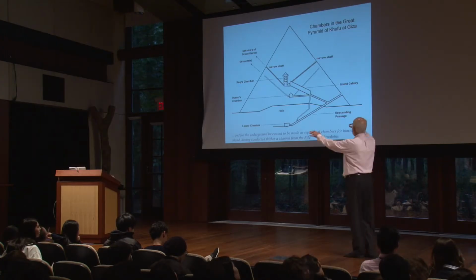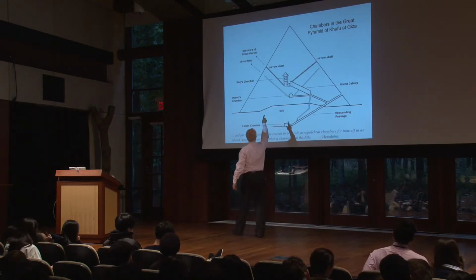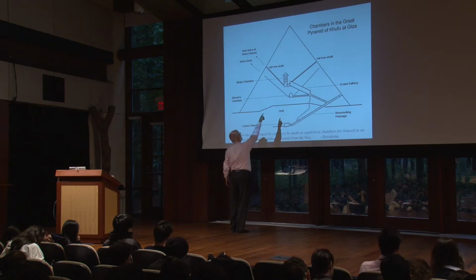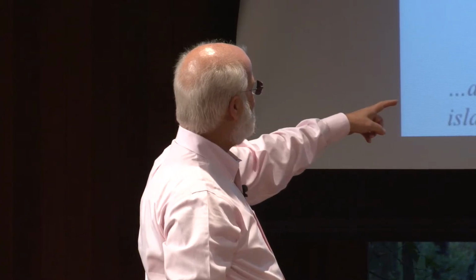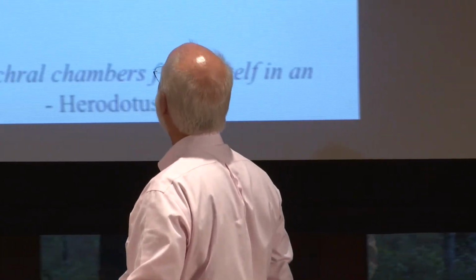Okay? So when they were piling up stones, they had to leave space for the king's chamber, the queen's chamber, passageways to get to them, and then some very narrow shafts, which have a relation. This is where we get our relation to astronomy now. So, again, here's Herodotus, the father of lies. He was fooled by this because he believed what everyone told him, which was the tomb was underneath. And so Khufu's deception succeeded even with Herodotus, the first historian.